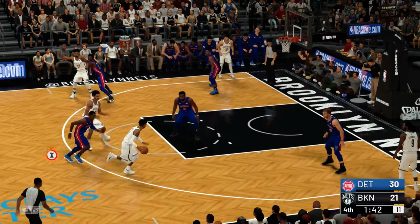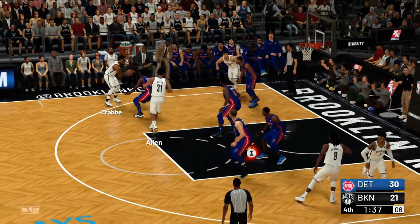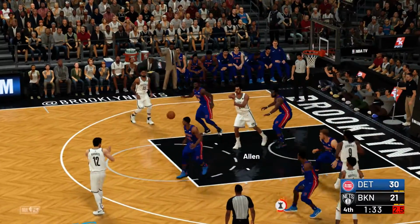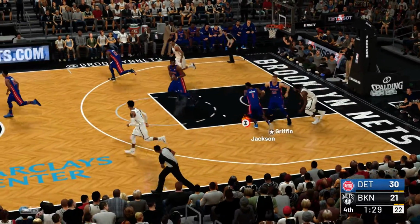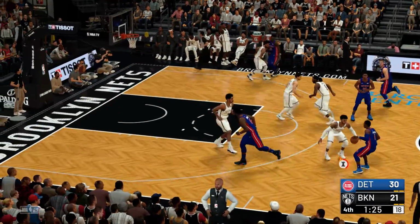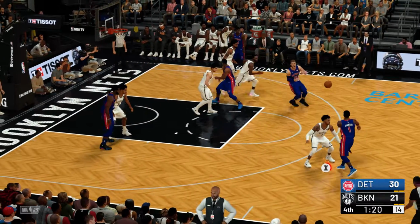Allen, a screen on Jackson. A drive by Russell to the inside. Shot clock at 6. Grab the pass to Allen. For 3, Harris. And again, no good by Brooklyn. Detroit leading by 9. 1:21 left to play in the final quarter.